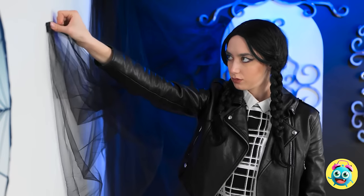That's the things I get? I'll hang this fabric on the wall. It gives it that nice crypt feeling. What more could you want?